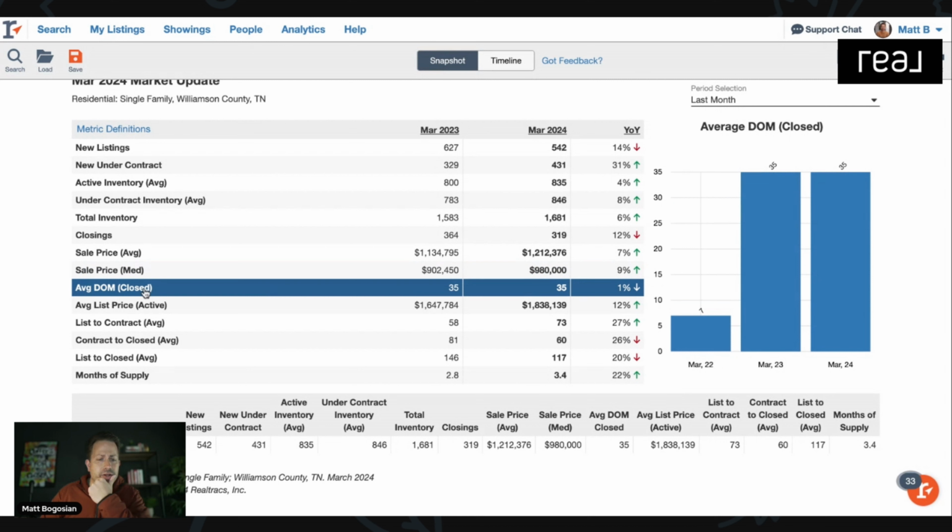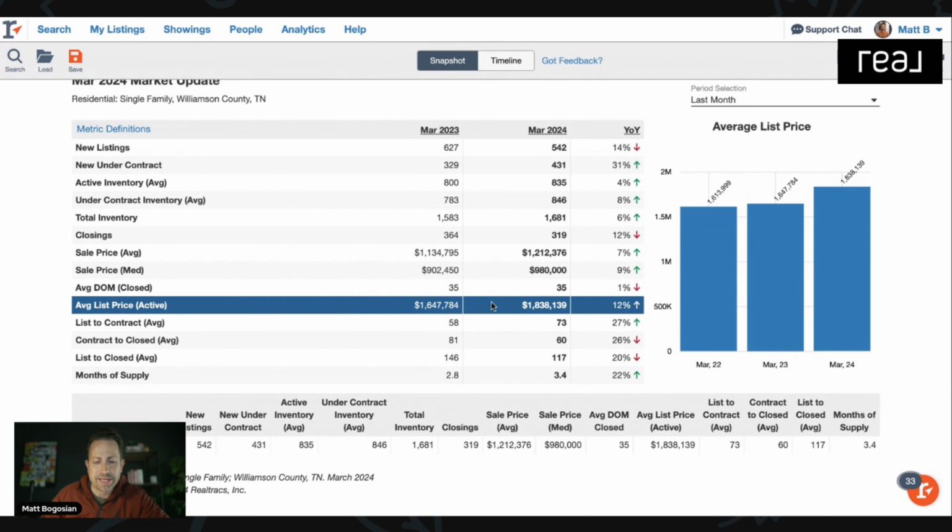Days on market for those closed homes actually down 1%, although right here it shows neck and neck with last year, right at 35 days. Isn't that funny? That's how many days that my house was on the market, 35 days. And that happens to be the average list price. I mean, that doesn't really mean anything. There might be a home that's listed for $15 million right now that's driving that number up. List to contract, contract to close.